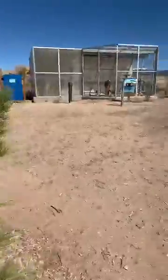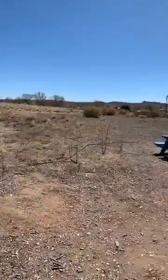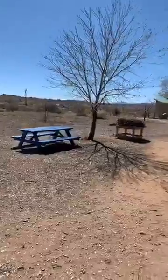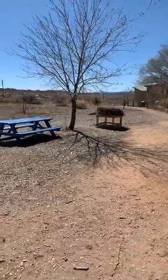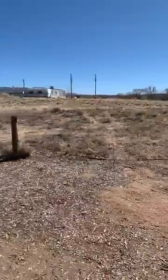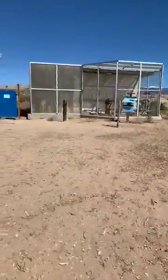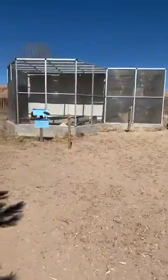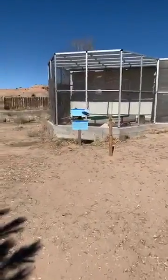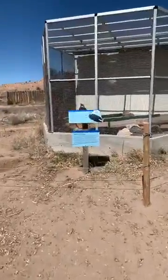So this is the current end of our wildlife walk. We do hope in the not too distant future to continue this path around to make a circle back over there towards the coyote enclosure and add some more exhibits along this side of the grounds. We have 20 acres total here. About half of it is dedicated to the wildlife hospital and the other half dedicated to our animal ambassadors.